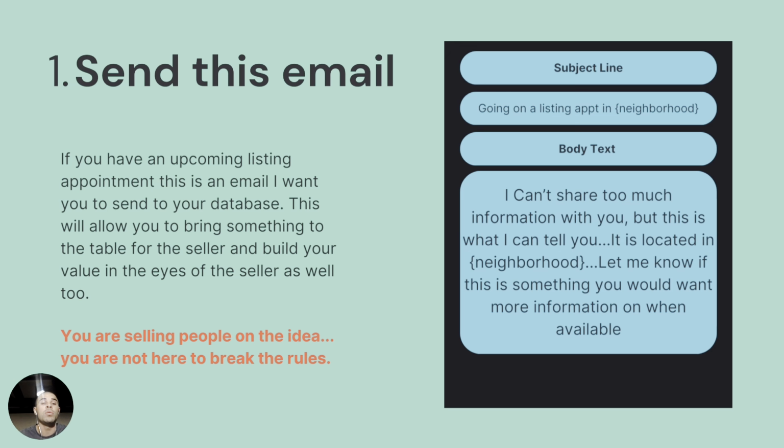What this is going to do is build your value in the eyes of the seller as well. Put yourself in the seller's shoes. If an agent came to you and did a great job of listening, understanding your pain points, and you were in alignment, and then they also said, hey, I did this little thing, it's like they're already starting to work for you before anything has gotten signed. I would very much appreciate an agent doing that, and it would make me say, yeah, absolutely, you're going to get the listing from me.